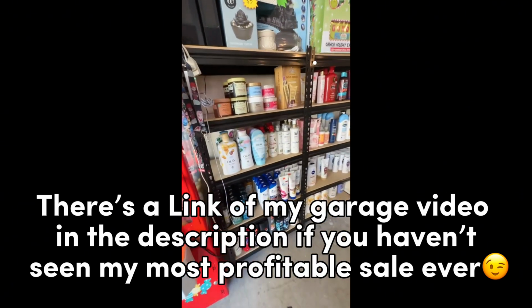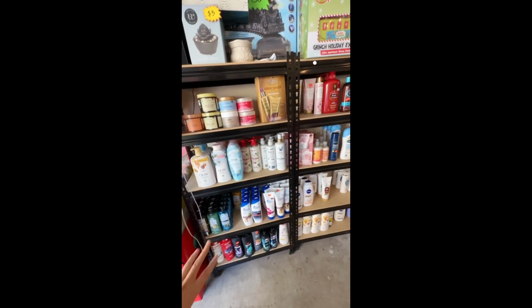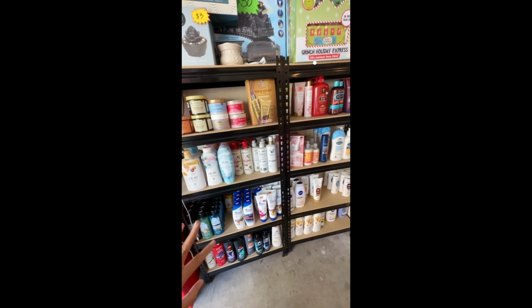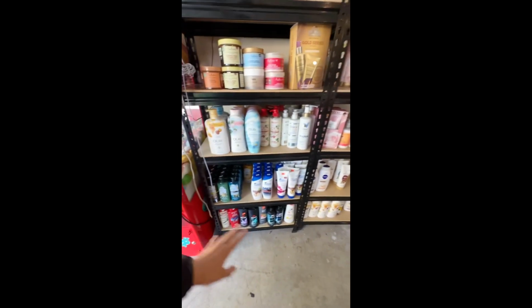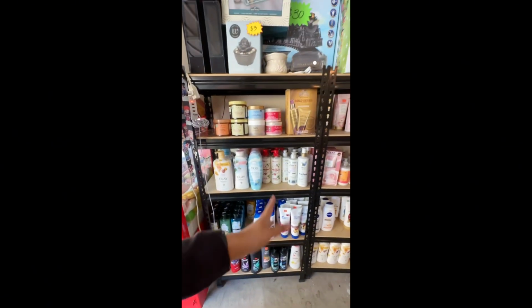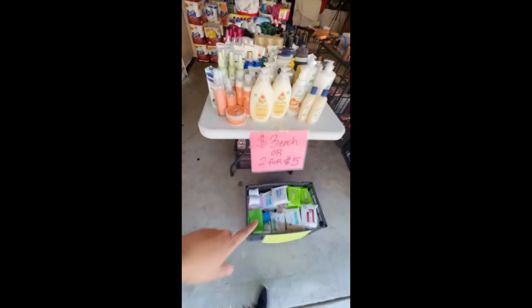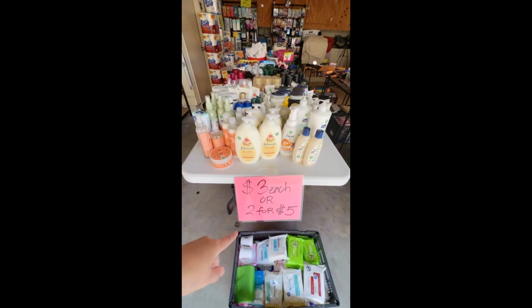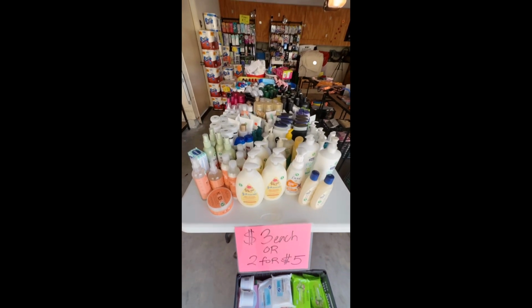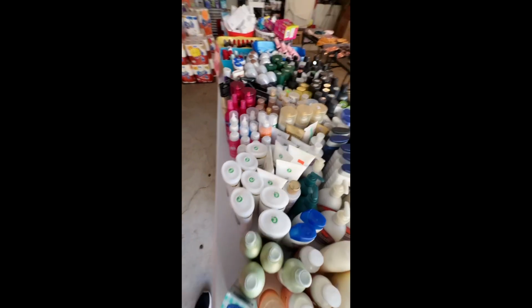In this personal care section, I removed everything that is $1, $2, and $3, except I have some more Pantene over there. The rest here are about $4 and $5 or more, so I put them right here on this table. Makeup wipes are still $2, and everything here is about $3 or $2 for $5, and these are all mixed. Kids stuff, mostly hair care.